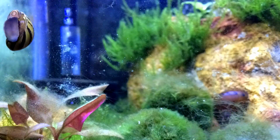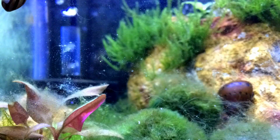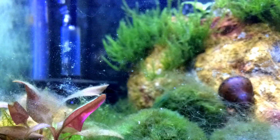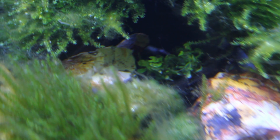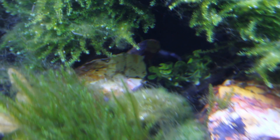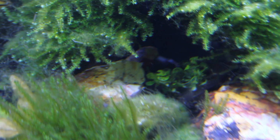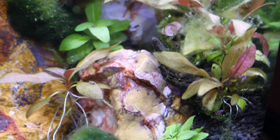And now I think they are kind of starting to go over some of the plants. I know Nerite snails are meant to just leave the plants alone, like they won't actually eat the plants, they will eat the algae. Although it does look like they have been on the Bucephalandra. That has not grown at all, and it looks like it's been munched at. And sadly, some of the hair algae is over a lot of the plants and even the moss.